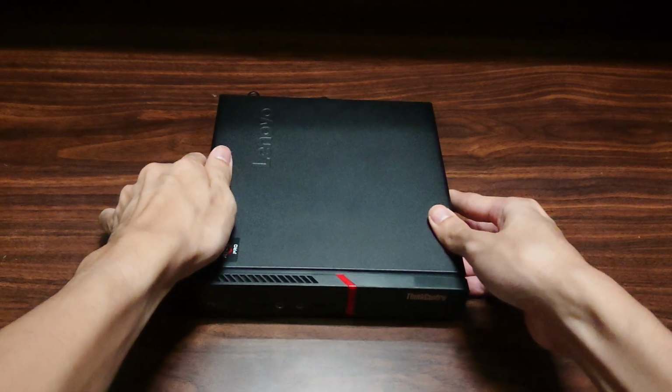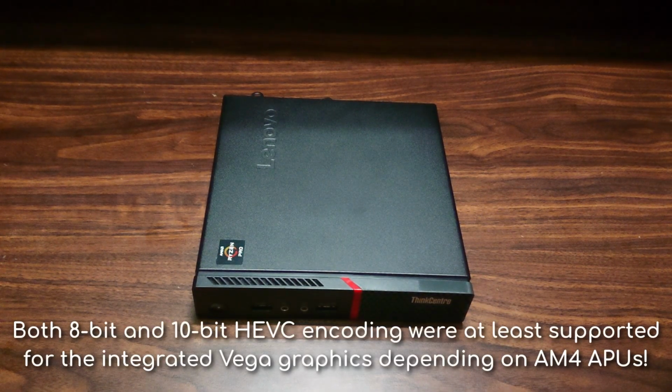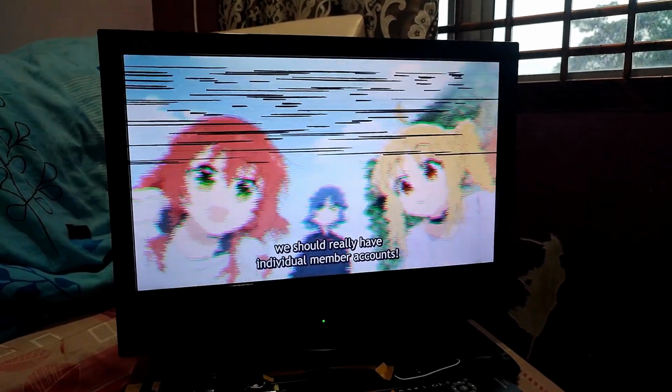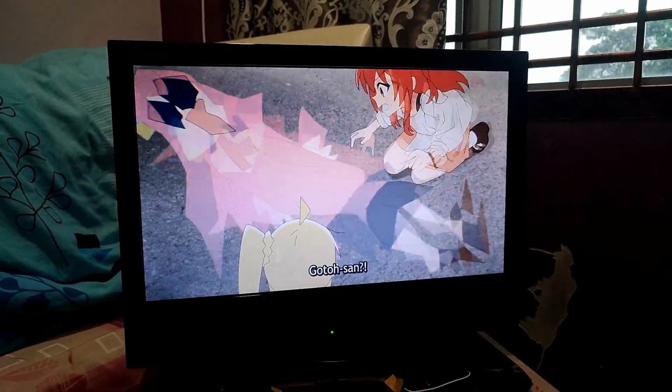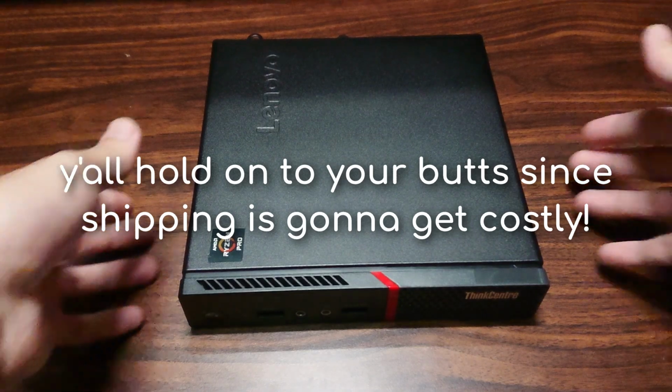The reason I bought this is because 1, the hardware is new enough to support hardware HEVC encoding and decoding. 2, it's gonna replace my Asus A55VJ halftop like I said earlier. And 3, it's gonna be a fire deal if you exclude shipping costs from Japan to Malaysia.